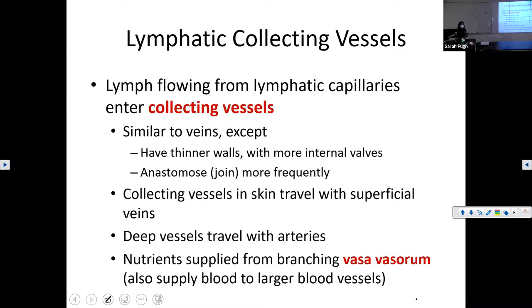So lymph flowing from the capillaries moves into collecting vessels. These are a little bit bigger. They're very similar to veins, except they have thinner walls than veins. They have way more internal valves to prevent the backflow. And they have a lot more anastomoses, so there's a lot more branching and joining.